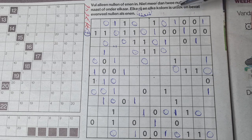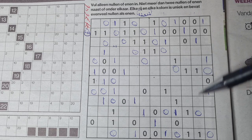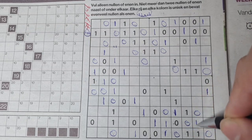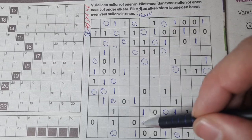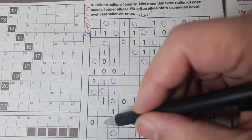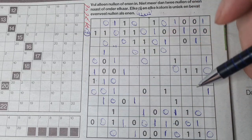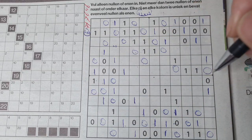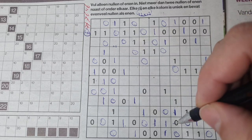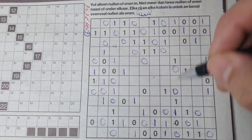Let me see. 1, 2, 3, 5. Between the ones comes an O. Double O, here 1, there 1. Double 1, here no, there no. Double O, here 1, there 1. Double 1, here no, there no. Alright. Double 1, here no, there no. Between those comes a 1.